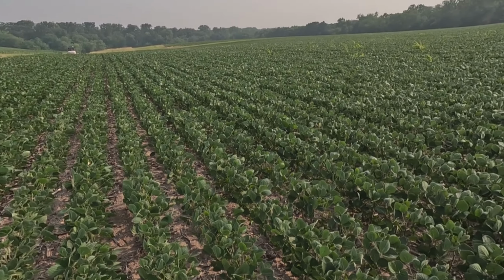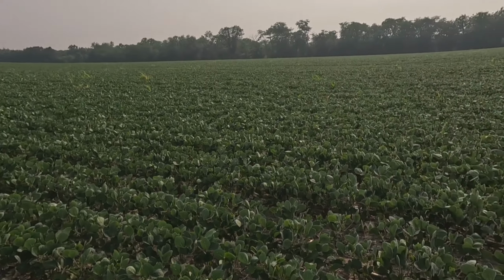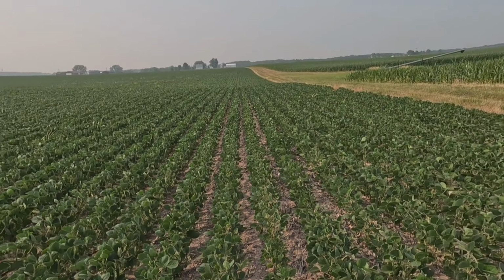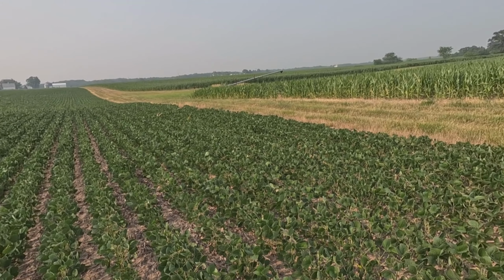The beans have a lot of potential. Yeah, we can get a lot of late rains and we could raise pretty decent beans, but this corn is numbered. Its days are numbered.